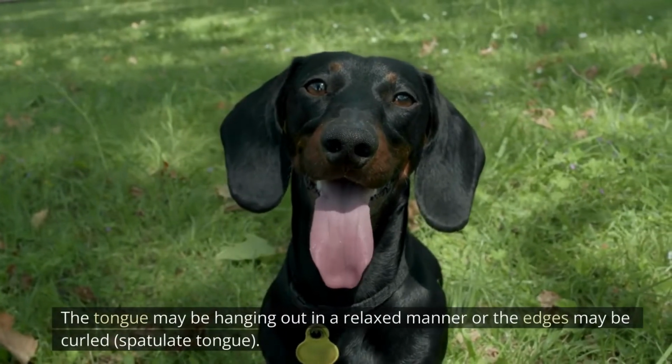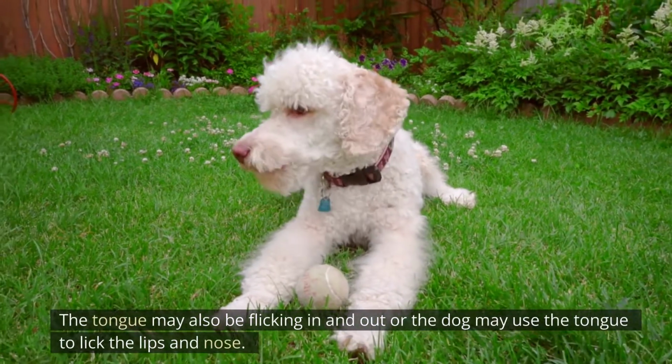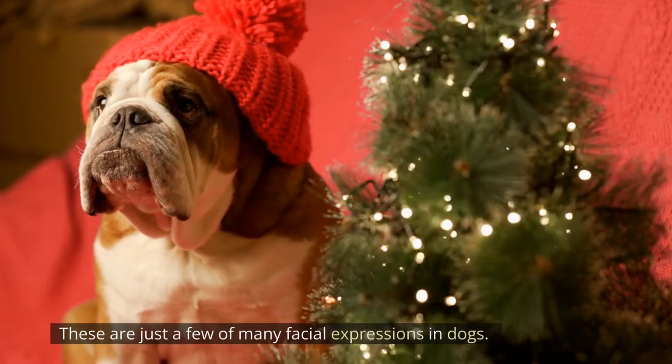The tongue may be hanging out in a relaxed manner or the edges may be curled, spatulate tongue. The tongue may also be flicking in and out or the dog may use the tongue to lick the lips and nose. These are just a few of many facial expressions in dogs.